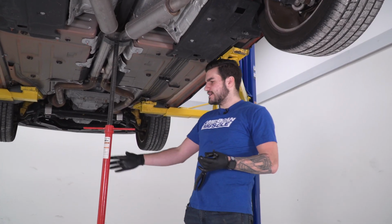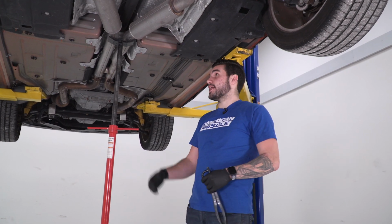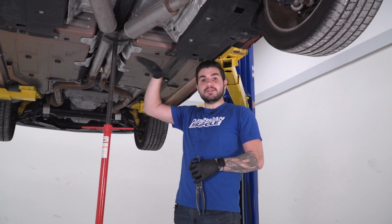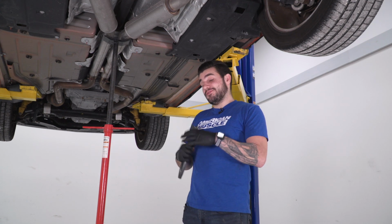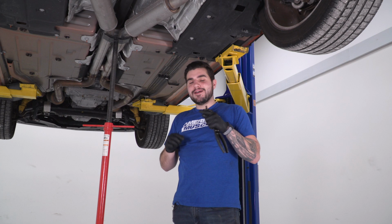Now, as you're doing this, before you finish up removing the exhaust, it's a good idea to have a pole jack in place or a jack stand or something similar, maybe even a hydraulic jack, just to support the middle weight of the exhaust as you remove it. Now, if you have a helping hand during these final stages of unclamping it from the front of the vehicle, that goes a long way.